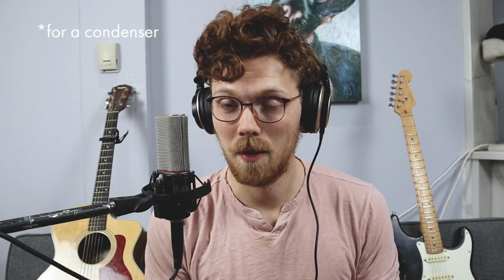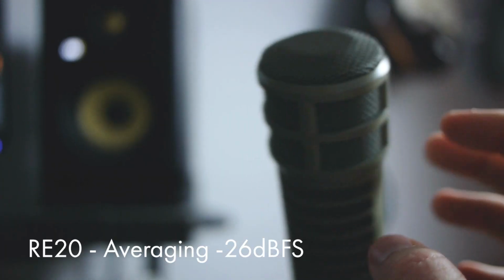That's very good for a microphone, and for a comparison, let's put it up against a TLM 102, and then for fun, let's put it up against the RE20, a dynamic microphone that should theoretically perform much better.